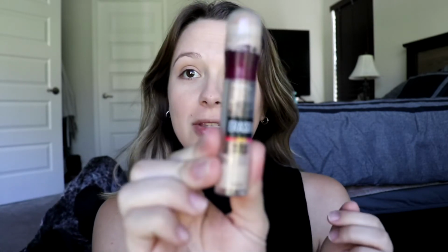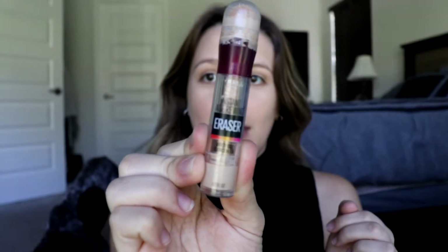After my foundation, I like to go in with the Maybelline Instant Age Rewind Eraser, in the shade 115, the Warm Light. Normally I just put this right under my eyes, and if I'm having any acne at the time, I like to go over that, but my skin is actually doing pretty darn good recently, thank goodness.